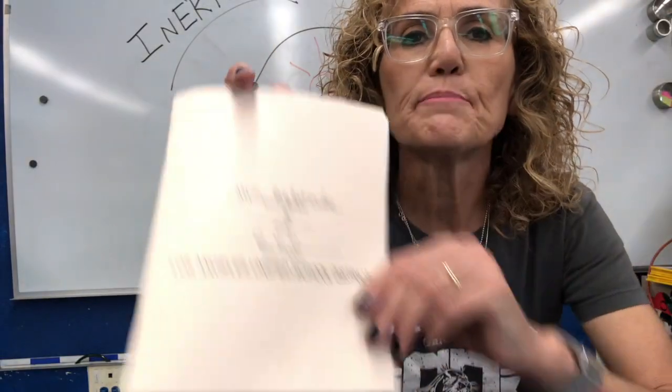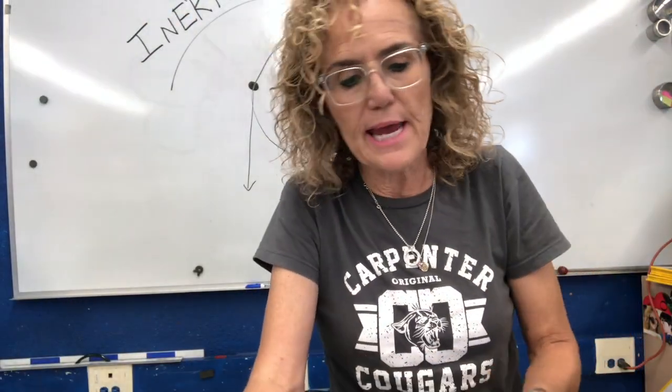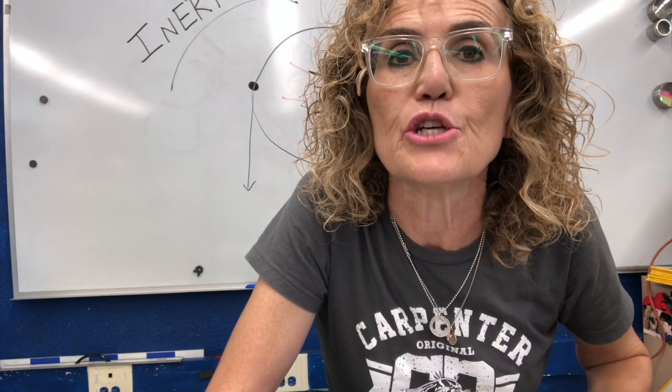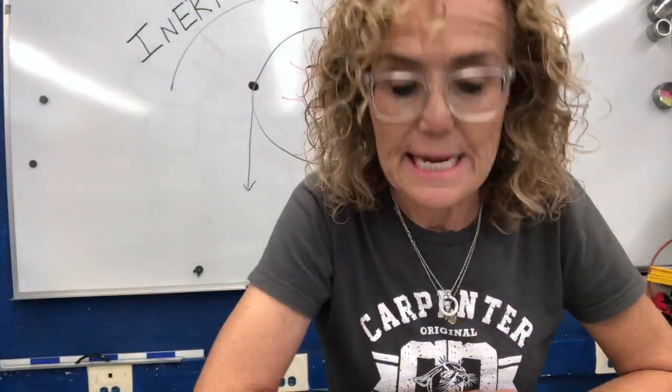Okay, can you guys please get your science notebooks out, and you're going to get this page, solar system data. And also the next page is going to be response sheet investigation 2. So make sure to put that into your notebook and also in the table of contents, okay? So going back to solar system data, make sure you put the date.